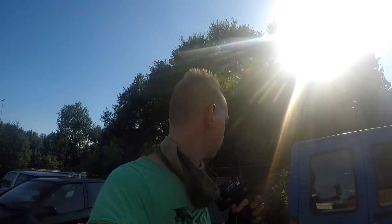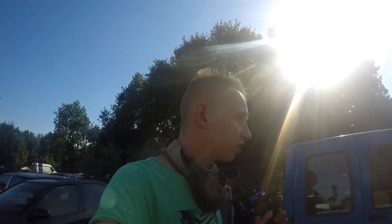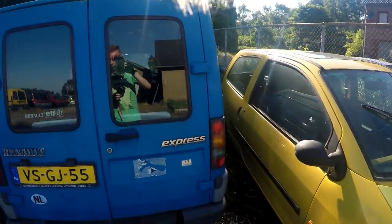Somebody told me they called this the sloppy jalopy graveyard, which is a really cool name if you ask me. So yeah, here I am on the front of the sloppy jalopy graveyard, and there's some really cool cars.